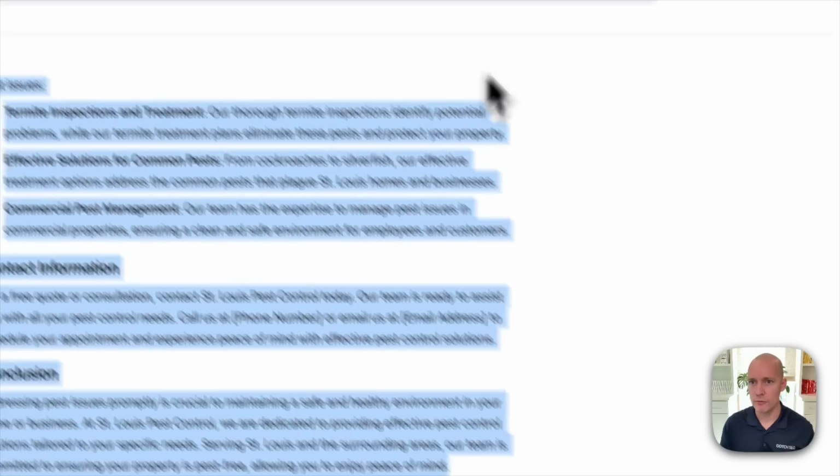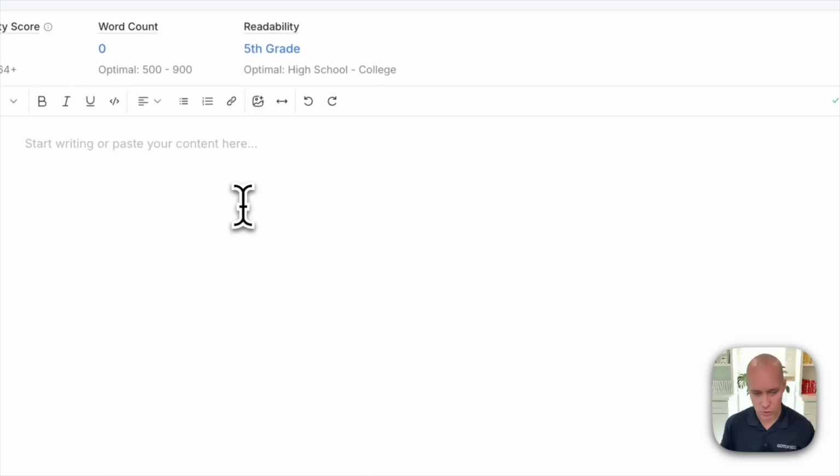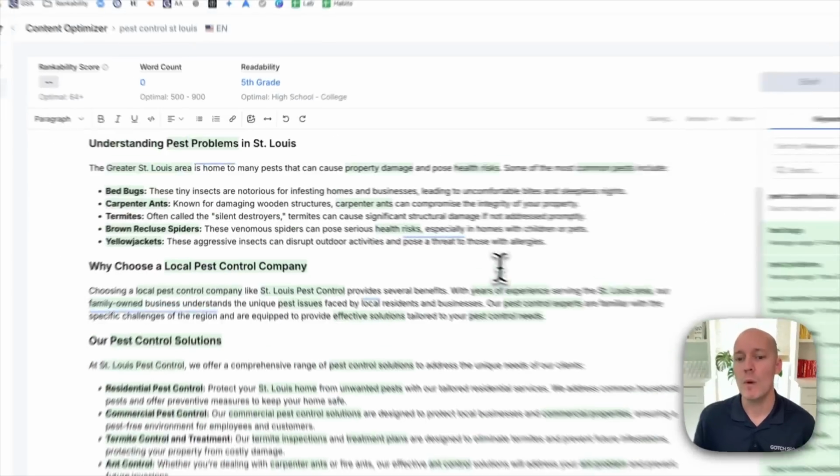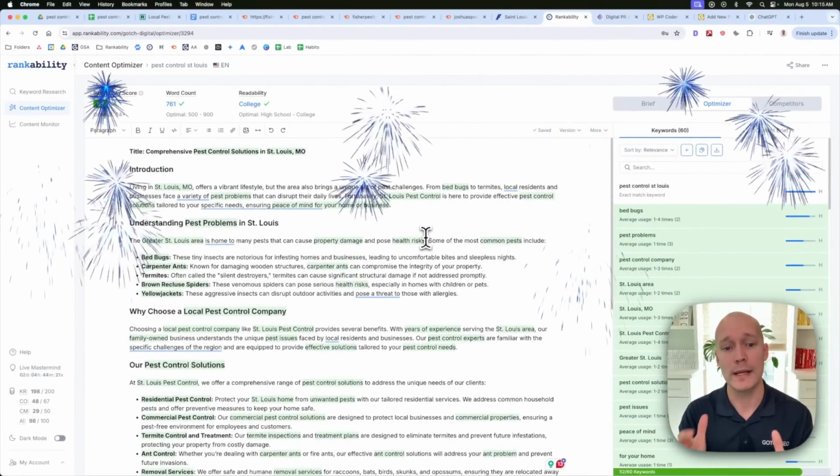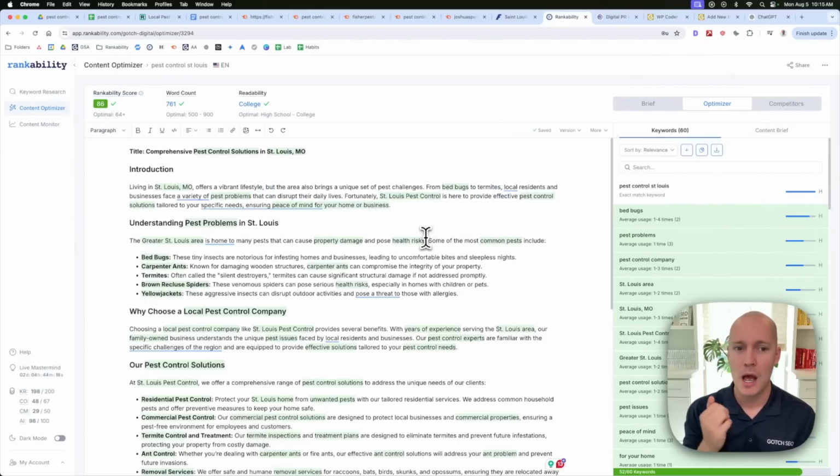Okay, so we'll copy this over, and just to see how good this is already, it's pretty crazy how well it will be optimized, right? Just right out of the gate, this thing is already highly, highly optimized, highly relevant. It's hitting on all the core things that we need to be hitting on. And this is literally about 2 minutes of work.